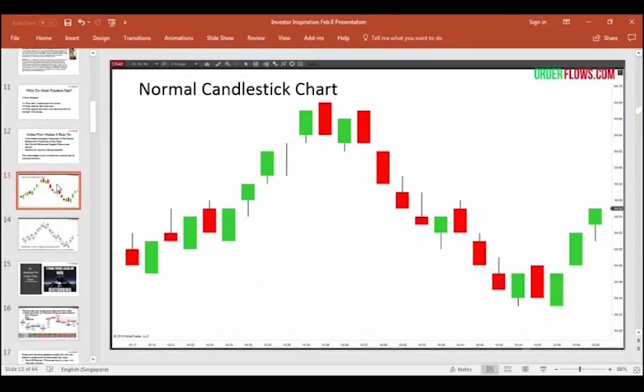So this is your normal candlestick chart, and most everyone has seen candlestick charts. I mean, they really became popular in the 90s. And I used to be a big candlestick guy, all these different patterns I used to have memorized and look for certain ones. When they worked, they worked great. When they didn't work, they didn't work. Unfortunately, it was just like anything else in trading.